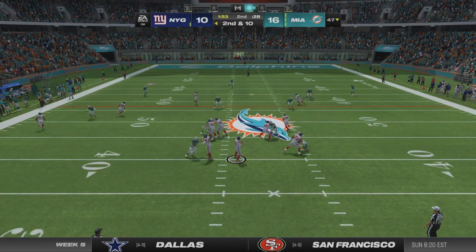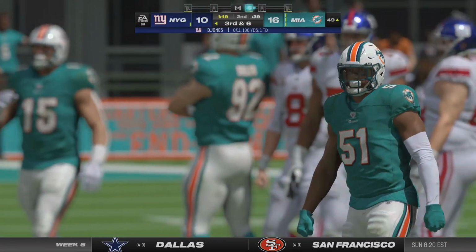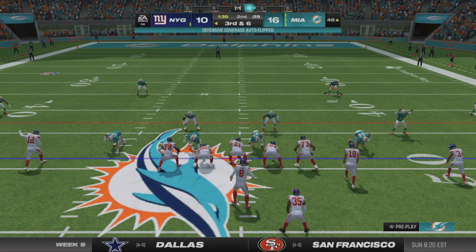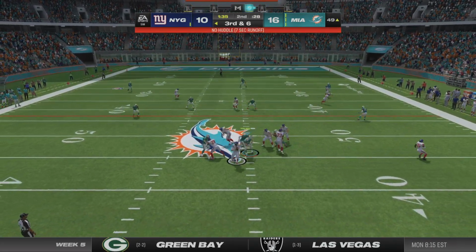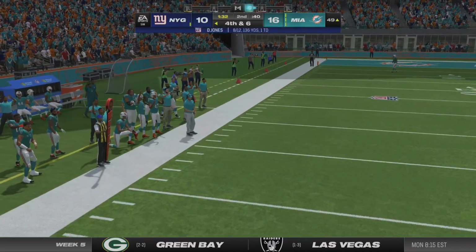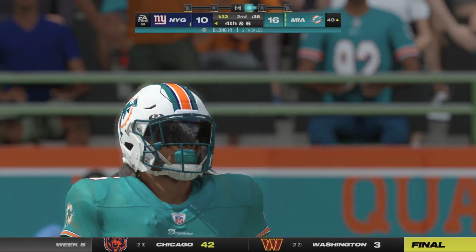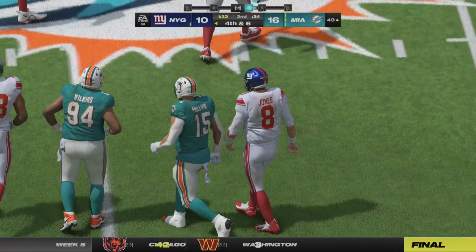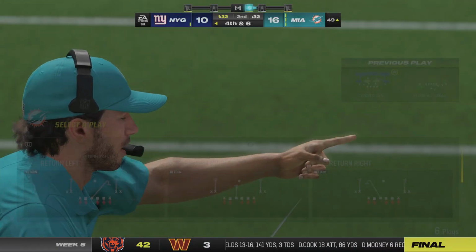On 2nd and 10, Jones over the middle, complete. It's Robinson. They'll get to the line here, but remember, it's also 3rd down. Back to throw. Jones. And this is going to be incomplete. The frustration evident there because he couldn't find anyone on 3rd down, and he left no doubt that he was throwing that one away.